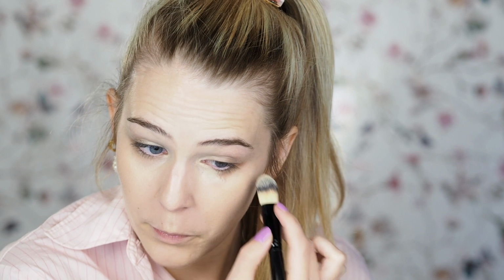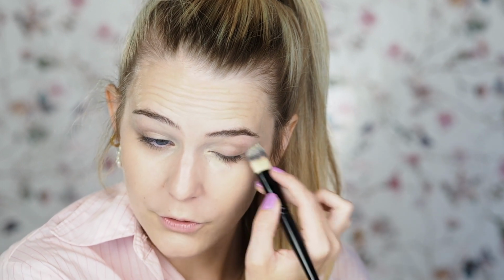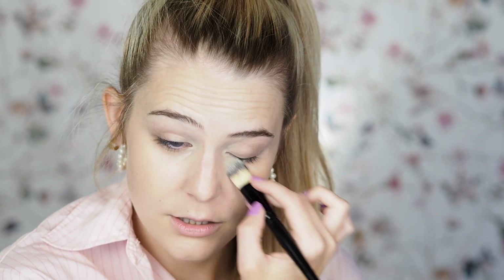So if you want to open your eyes, you really want to brighten up these areas, and you want to shadow the parts that you don't want to expose or bring forward. And I also like to add a little bit around my mouth because I have a little bit more of a green olive pigment right here.